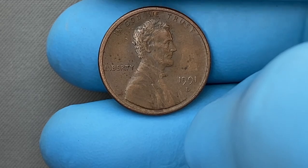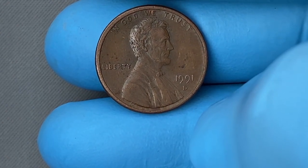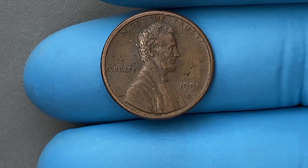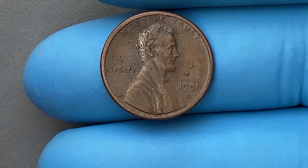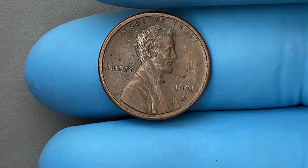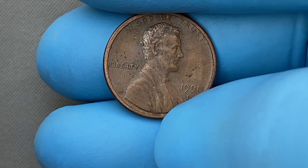What makes the 1991 penny special? Alright, let's get started. The 1991 penny, like many pennies before it, features the iconic image of Abraham Lincoln on the obverse and the Lincoln Memorial on the reverse. It's a classic design, and it's a coin that most of us see on a daily basis. So why would a 1991 penny be worth more than face value?